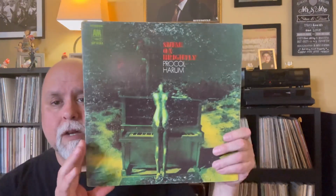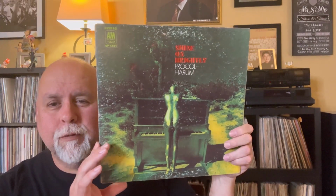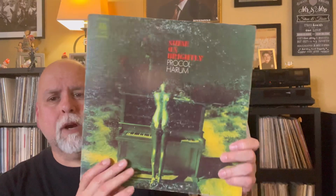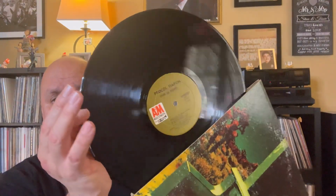And then a little prog for myself here. I'm trying to grow my prog collection a little bit. I wonder if Romuald will be impressed by my Procol Harum purchase. Probably not their greatest record, but still definitely a good one. Shine On Brightly. It's on the gatefold cover. Cover's a little shoddy, but the vinyl was out of sight. Really, really nice on the green A&M label.